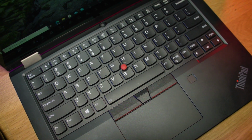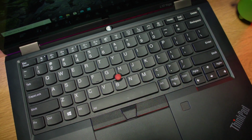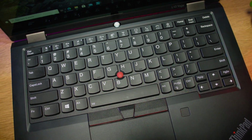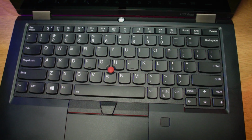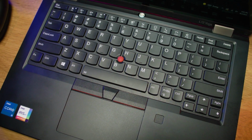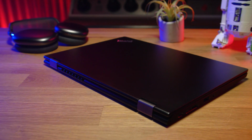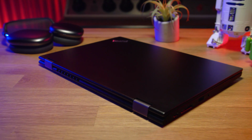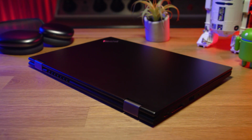All right, so let's talk about the pricing on this. The price of this one that I've been testing out today is $1,100 because it has the Core i5 and it has 8 gigs of RAM and it has the Intel integrated Iris graphics, but you can get up to about $1,500 if you want to buy a Core i7 model and get more RAM and get more graphics on it. So you can do that.